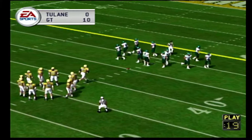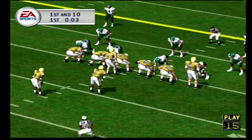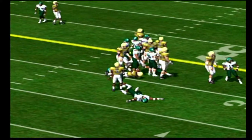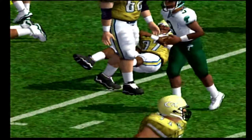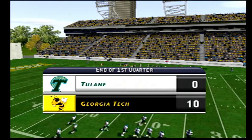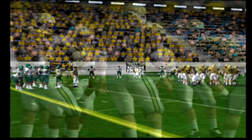It's 1st and 10. Ball on the 35. Tulane lines up defensively in a 4-3. Number 3 brings him down at the 31-yard line. And that'll be the end of the first quarter with our score. Georgia Tech, 10. Tulane, nothing. Now the teams have switched sides, and we're ready for the start of the second quarter.